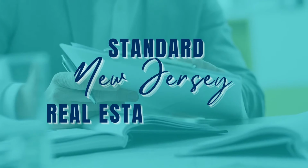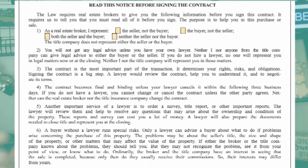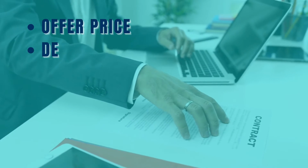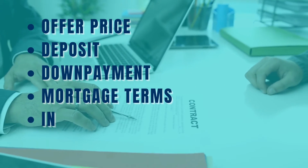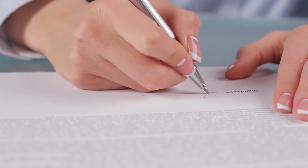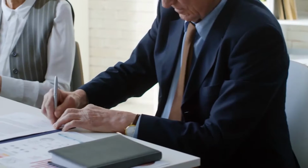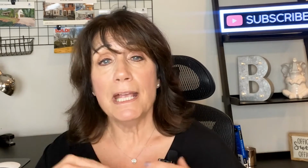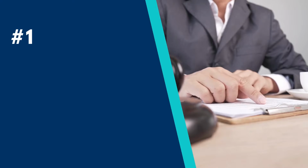So in New Jersey, there is a standard New Jersey real estate contract that the real estate agents fill out, and everything is pretty much in this contract, all the legal stuff. And there are spaces for the realtor to fill out, such as the offer price, the deposit, the down payment, terms of the mortgage, details about the inspection contingencies, things of that nature. So once all that is filled out, the buyer signs it. We then present that to the listing agent. And then when the seller accepts it, the seller then turns around and signs that contract as well. And then we have an executed contract. From there, that executed contract will go to the buyer's attorney and to the seller's attorney. And then we begin the first step of the process, which is attorney review.